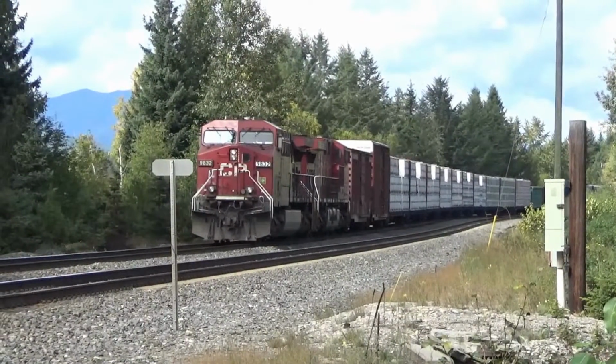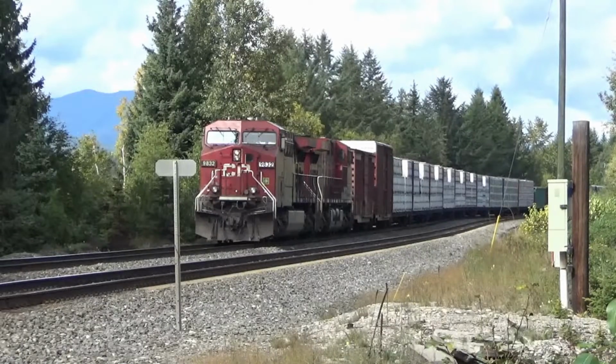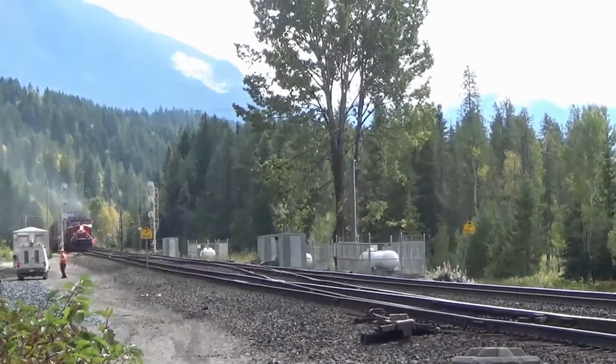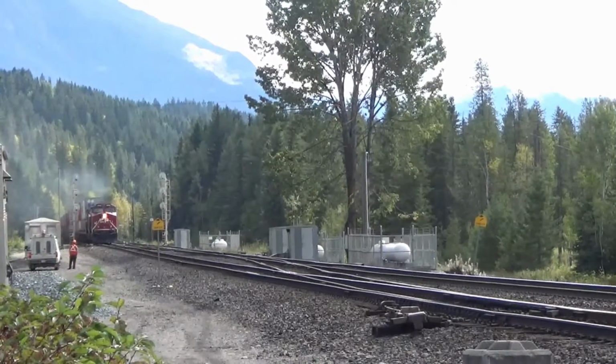Eventually, I arrived in Ford Siding, where I caught up with CP 400 once again. But 400 was stopped, waiting for something else. That something else soon appeared, a westbound intermodal train, what I believe to be CP 113, though I'm not certain.